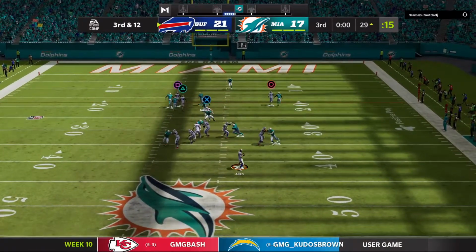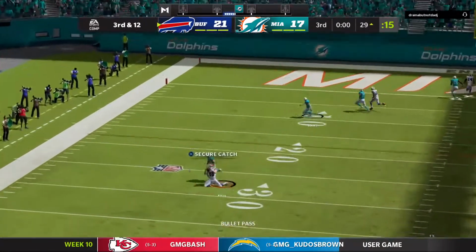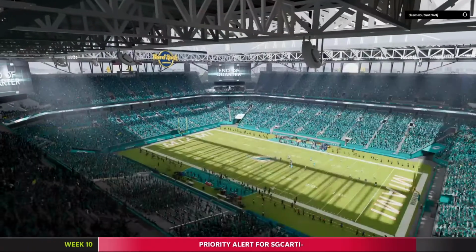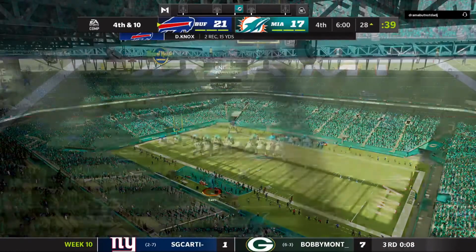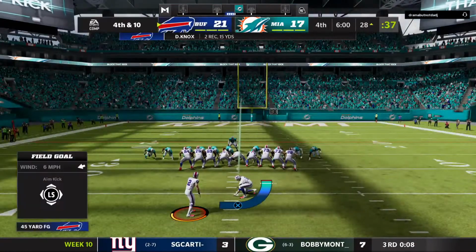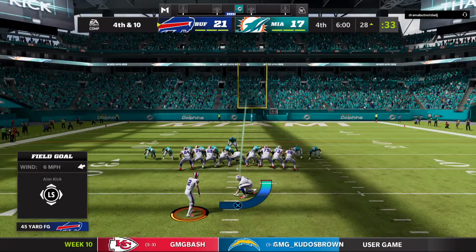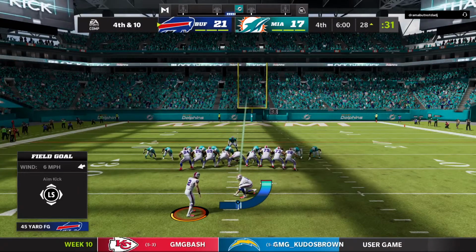Throwing is Allen on 3rd. Out to the left, he's got his tight end Knox. And he'll be brought down at the 28, and that is well short of the 1st. Back now in Miami. It's the Bills with a lead and the football here to begin the 4th quarter.